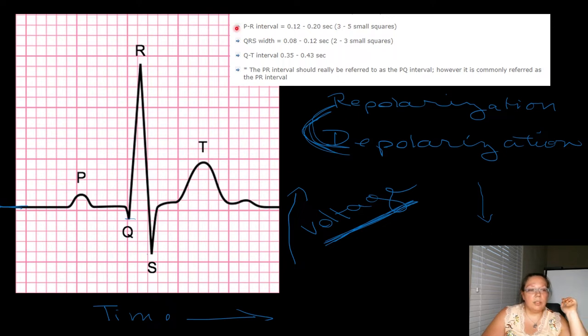I put these numbers up here. They're important to know, and we'll touch back on them again. They're important to know, though, because some of the rhythms, when we talk about it, we need to know the PR interval. And the QT interval is very important to know about, especially when you have certain medications, because certain medications, such as Zofran, can increase the QT interval. You want to be careful with that.